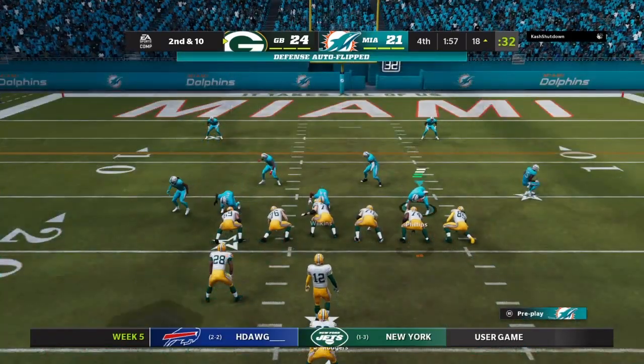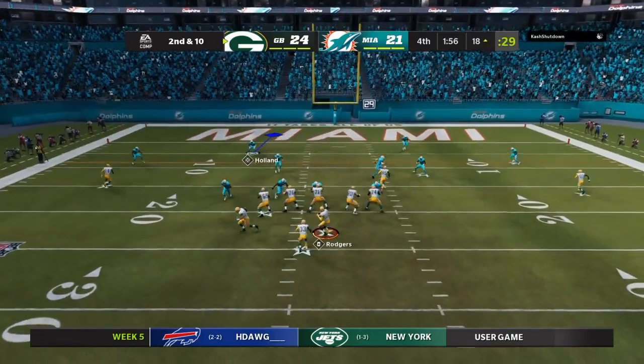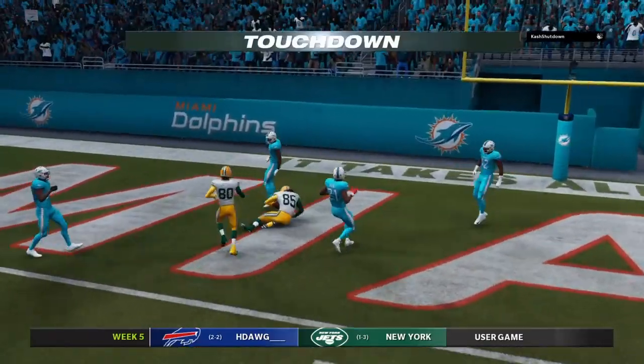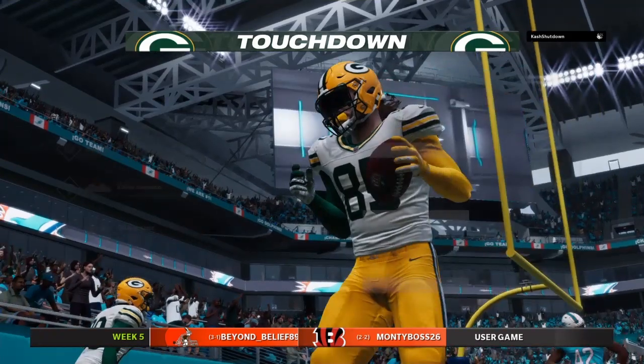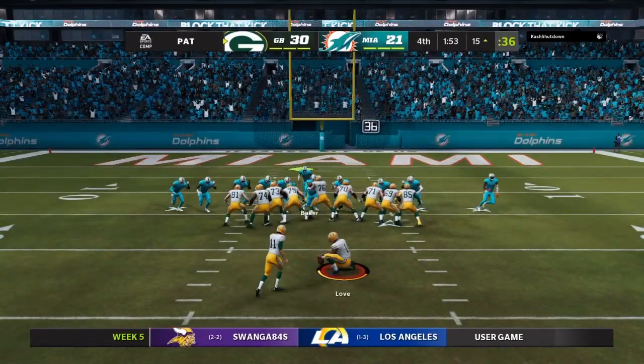So it's Packer football here as we welcome you back. They face a second down, but they are in field goal range. And this is caught. And that could seal it. It's a touchdown. Well, that was absolutely ideal for them, wasn't it? Trying to salt this game away.